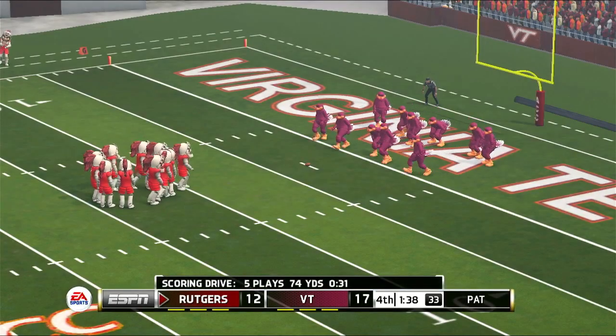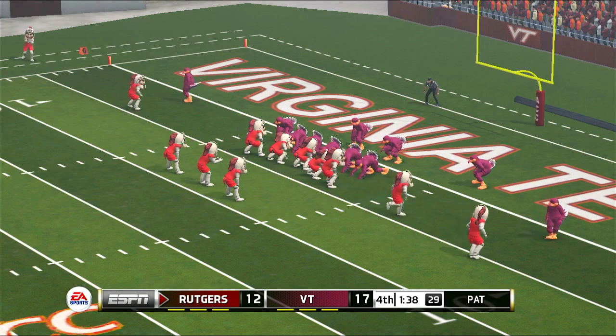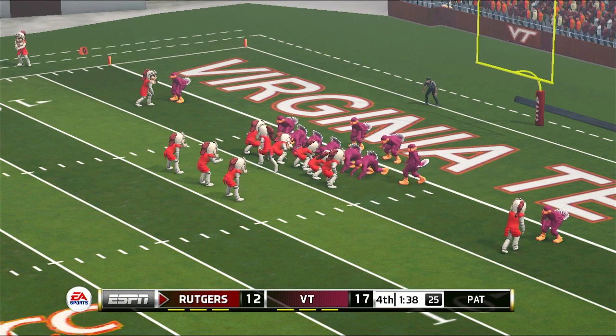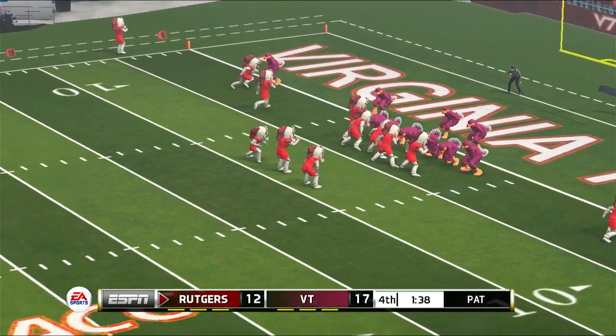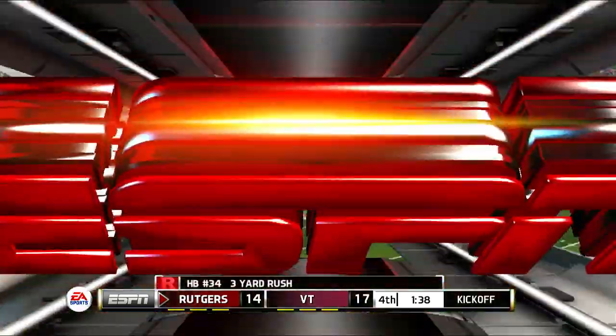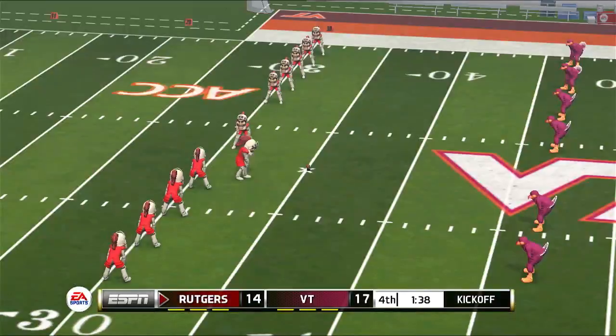And they're looking to get 2 points here. Watch the run. Watch the run. Watch the run. Less than 2 minutes in the fourth quarter. Red two. Motion. Orange watch three. Orange motion. Three. Motion. They got it. So with less than two to go in the fourth quarter, the score is 17-14, Virginia Tech.